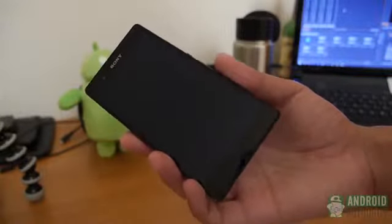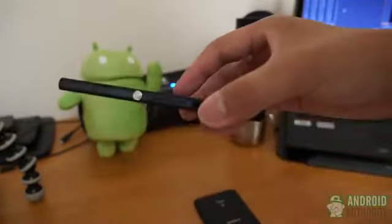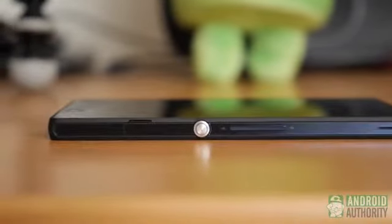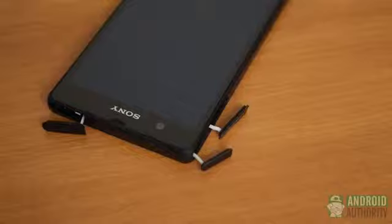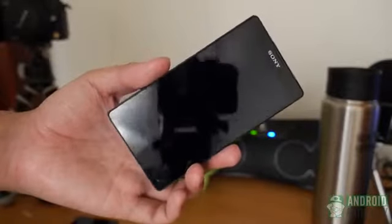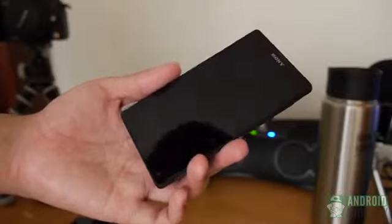Glass on both sides makes the Z very fingerprint prone, however, and the button layout is on the right side with the large and hard-to-miss silver power button above the volume rockers. All ports are then covered by pieces of plastic to help one of the Z's main draws, its water and dust resistance.